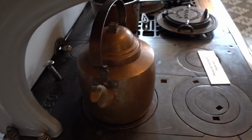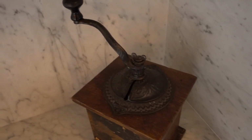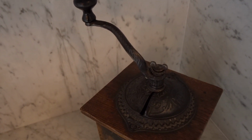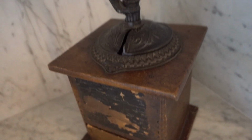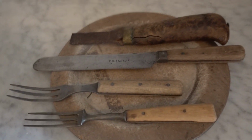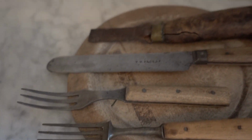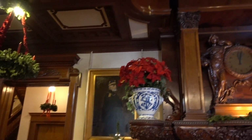Well, back in the day, you couldn't just have an espresso machine make your coffee. You had to do it the old-fashioned way with the old hand crank. You had to work for it back then, just like just about everything in those days. And then check out this old plate and silverware setting. Oh my goodness. Oh my gosh.